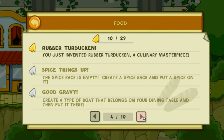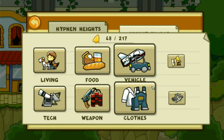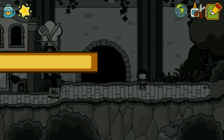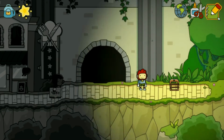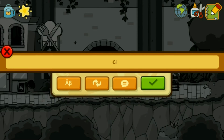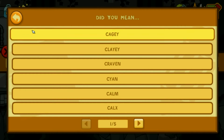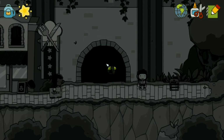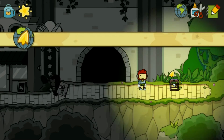Spice things up. The spice rack is empty. Create a spice rack and put spice on it. Spice rack. Some cayenne pepper. Cayenne, okay. Human. There we go.